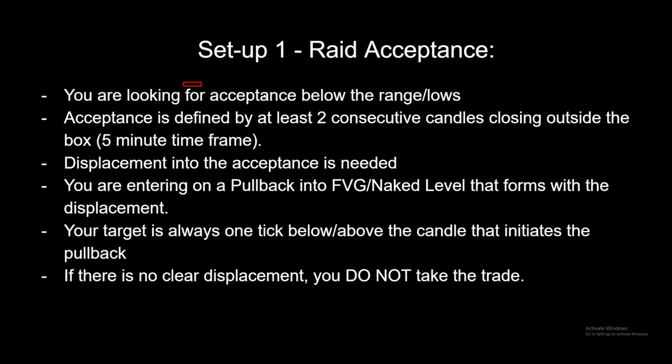You're looking for acceptance below the range lows or highs, right? So in the box, you're looking for candles to close below or above the range high and low. Acceptance is defined by at least 2 consecutive candles closing outside the box on the 5-minute time frame. Displacement into the acceptance is needed. You're entering on a pullback into a fair value gap or naked level that forms with the displacement.